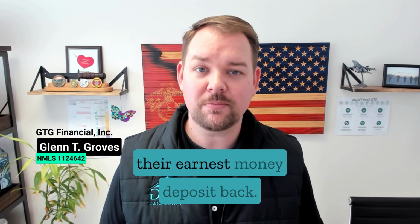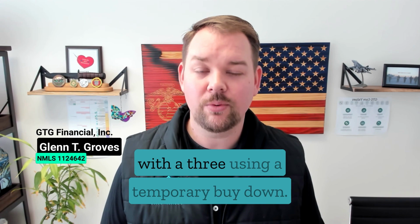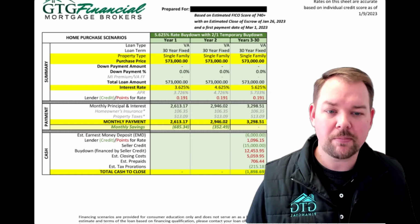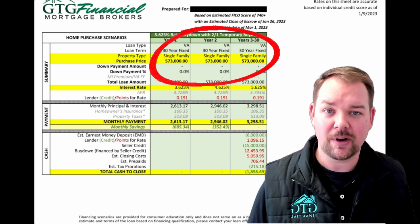I want to show you a deal in process today with a VA client, how we're getting them a chunk of their earnest money deposit back, and we're getting them an interest rate starting with a 3 using a temporary buy down. We've got a purchase price of $573,000. That is list price for this specific property.